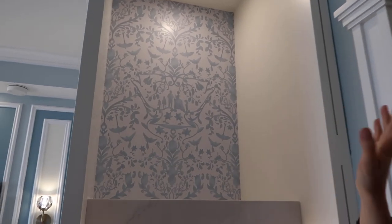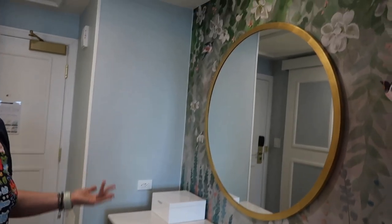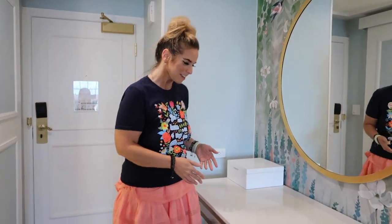Love the penguins. I love this whole design. Not gonna lie, I really want to make a dress with just that. Everything's so beautiful. And then if you come over here, amazing. Is this wallpaper? It is. It looks hand painted. I wasn't sure. You never know with Disney. They go all out sometimes.